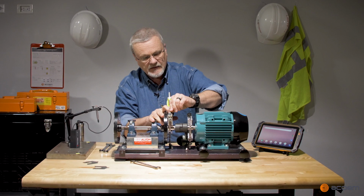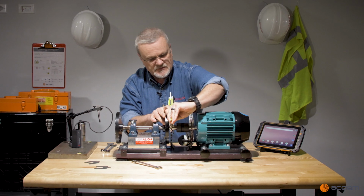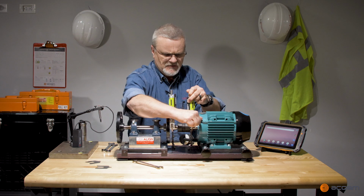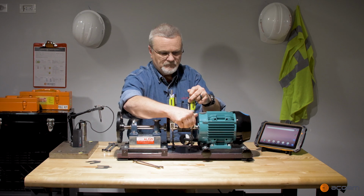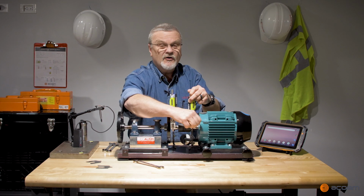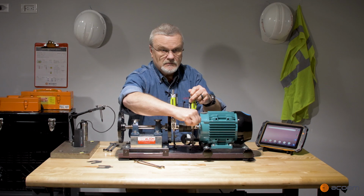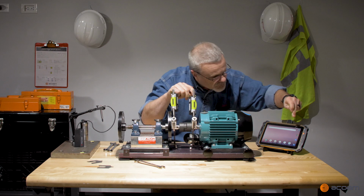So I want to go ahead and mount my laser. We'll go through this process. As I'm doing this, I want to tell you something about the pre-alignment steps. You've heard that term mentioned a time or two already. The application in the RT300 for pre-alignment steps is really, really cool. And I'd like for you to see it as I'm getting set up.